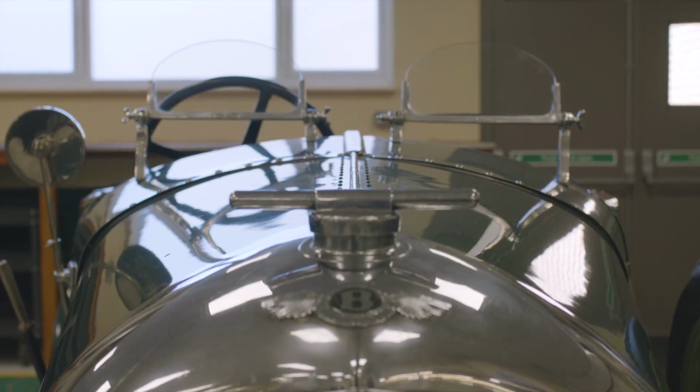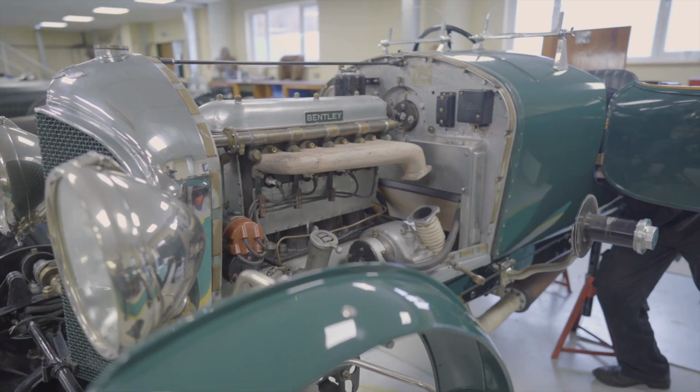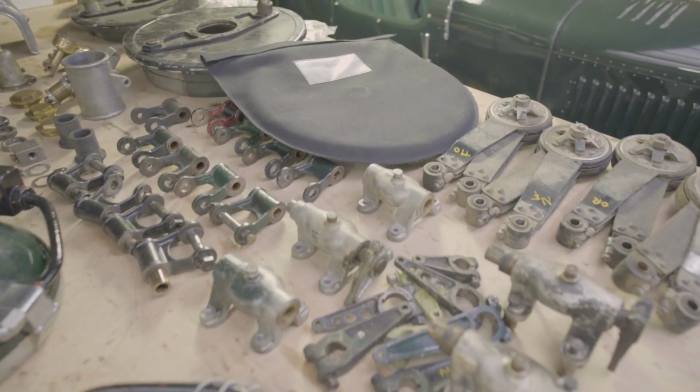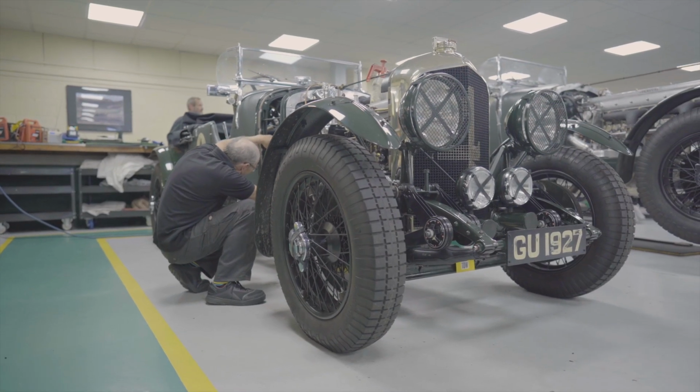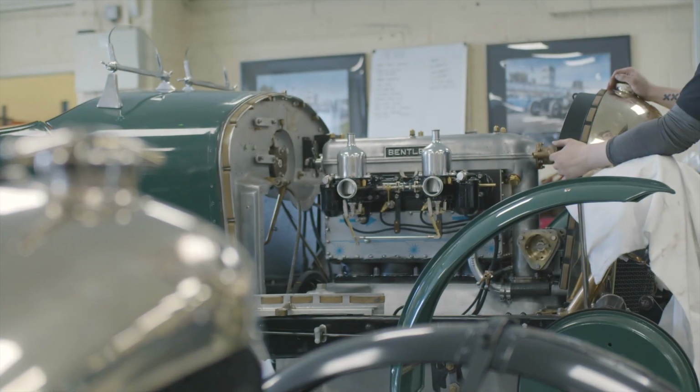Mr. Bentley really had a great eye for a good fundamental design, strong, robust, and quite big, chunky components. But they're very workable. You can get them apart with pretty much six spanners, and you can take the whole thing to bits. And its fundamental design, you know, a monoblock construction. So you've got no detachable cylinder head. You've got no head gasket to worry about. You've got four valves per cylinder.